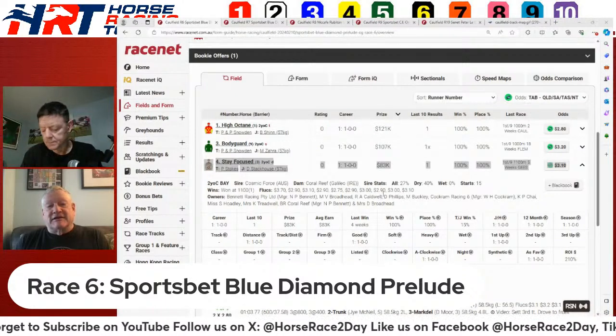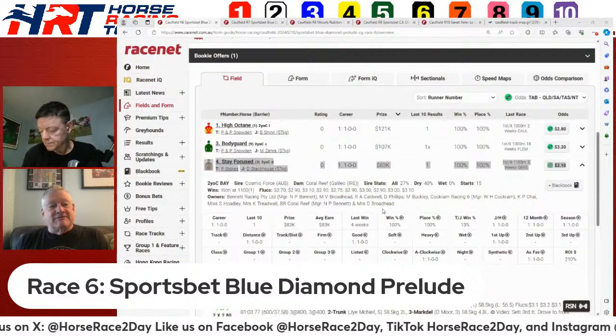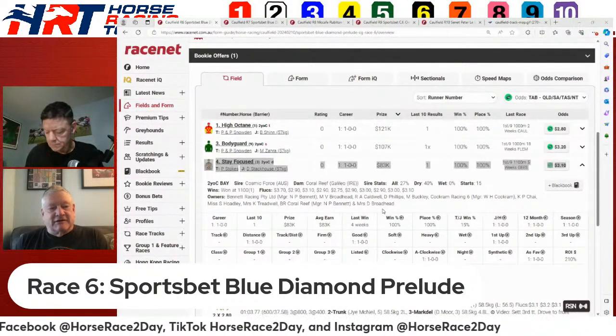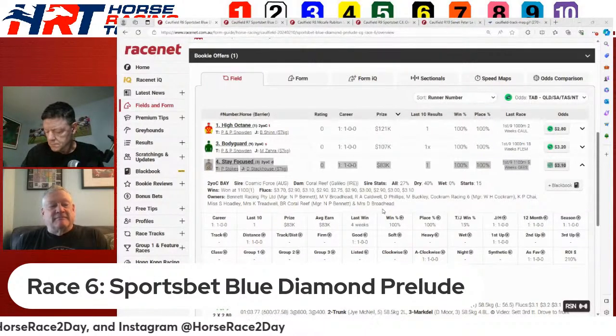It was favorite last time out. Maybe again. Just depends on how that Geelong form transfers to one of the metropolitan tracks. But it was quick time. And at 600 meters, the number is very quick.